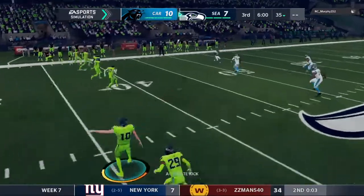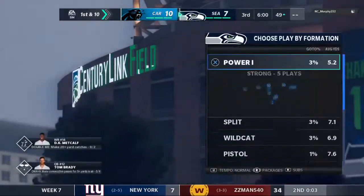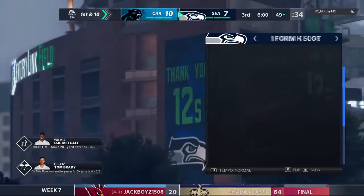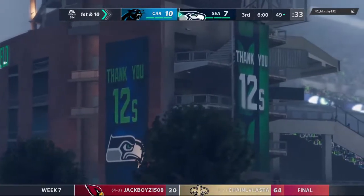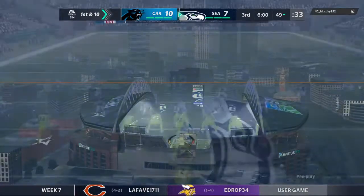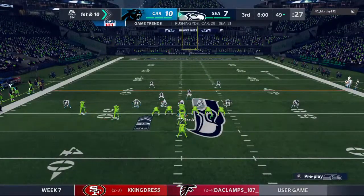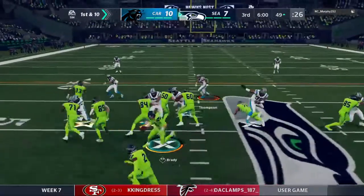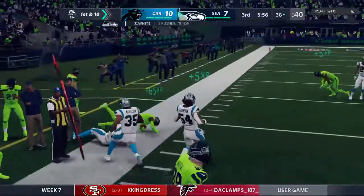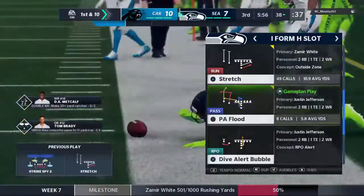Forecast calling for more of the same. The rain set to continue as we are underway in the second half. Kick is recovered by the Seahawks. They'll start the third quarter here on the ground. And he's going to be out of bounds, but not before he takes it inside the 40. It's a gain of 12, first down Seahawks.